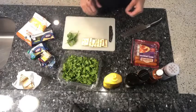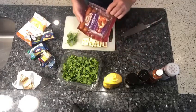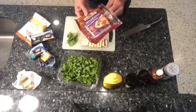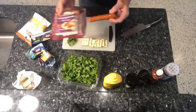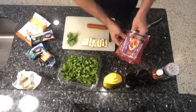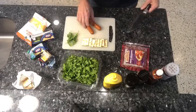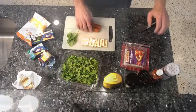And then after that, the most important thing is your Johnsonville New Orleans style sausage. We're going to take these out. And remember, these have already been cooked, ABC sausage. So we're gonna dice those things up. Wait. Before we dice those Johnsonville sausages up, we're gonna have to warm them. So we're gonna put them in the microwave and warm them up a little bit so they're gonna be tasty.